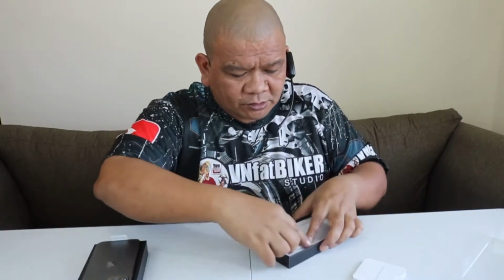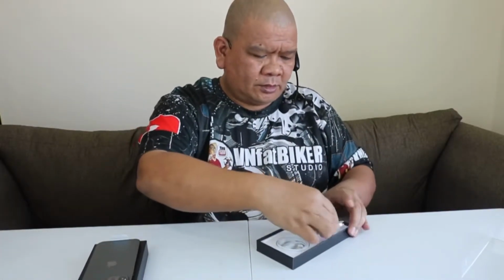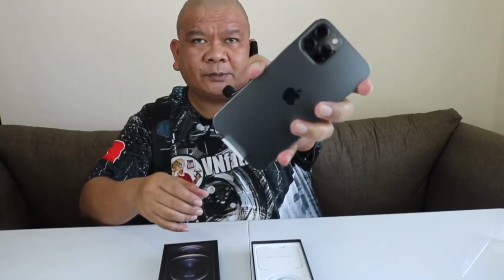So that's all, guys. That's all that's inside this iPhone 12. So let's see, dito na tayo tumingin. This is the back of the iPhone 12 Pro Max. Kung makikita mo, parang talagang panghalimaw. Parang halimaw, yung tsura ng halimaw.